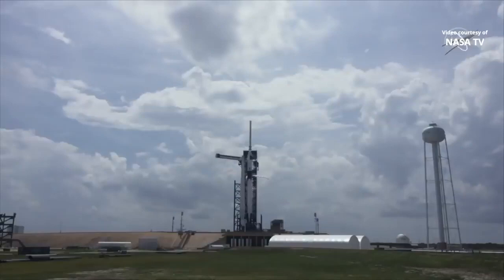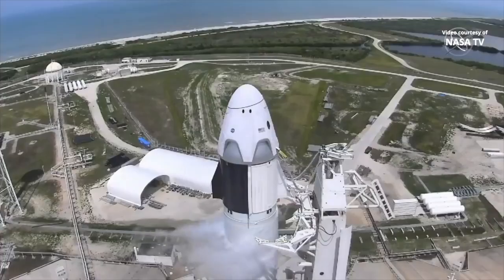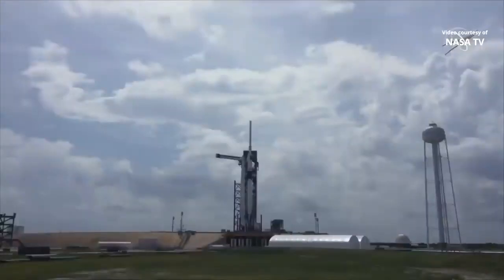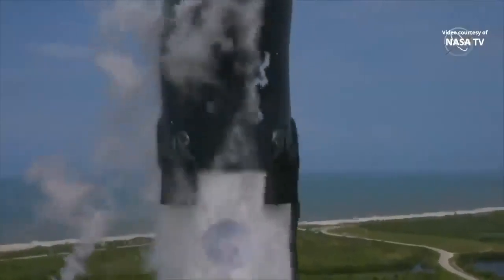Dragon has transitioned to terminal count and is on internal power. Stage 1, LOX load closed out. Stage 1, tanks pressing for flight. T-minus 15 seconds. 10, 9, 8, 7, 6, 5, 4, 3, 2, 1, 0. Ignition. Liftoff. Falcon 9 and Crew Dragon.